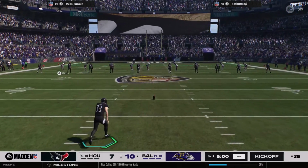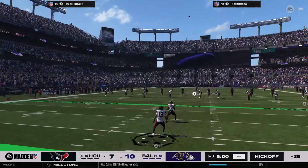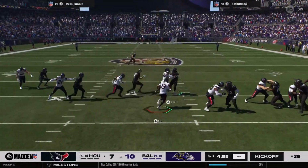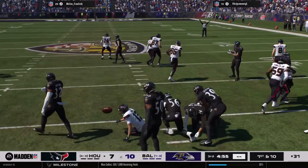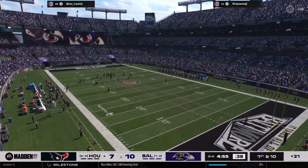3 points, all that separates these two sides, as half number 2 kicks off. This will be returned from the 6. Oh, he's got room past the 30. Nice job by the return team as he takes it across the 30-yard line.